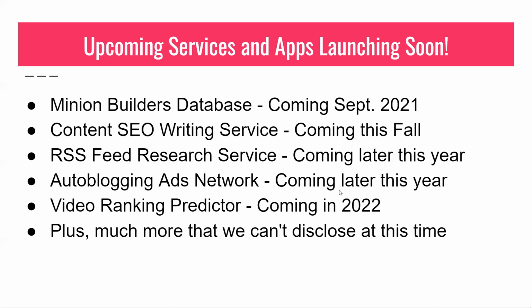Auto blogging ads network. This is going to be our ultimate platform. If you have WordPress or Masher and you want something besides AdSense, you want somebody to help you make money on your auto blogs, we're going to have an auto blogging ads network. You're just going to check a button and we'll start managing the ad networks on your site. And you'll still focus on traffic, but we'll focus on making you money, so you don't even have to worry about that.